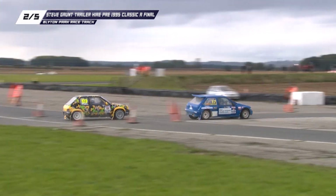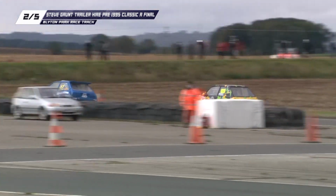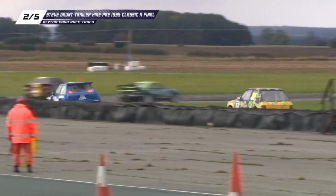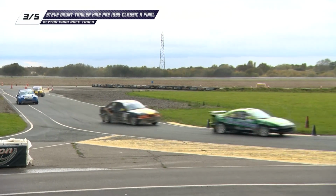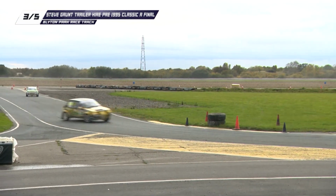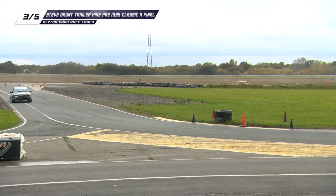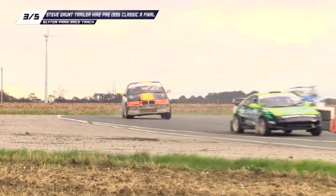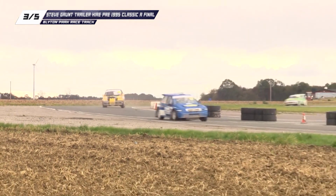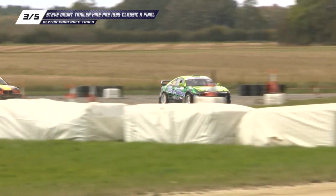There's Martin Peel in the very brightly liveried Peugeot 205, clipping a cone there, chasing David Ewan. Yes, we've seen the Fiesta Evo run for a while, up there in third place. Vince Bristow trying to keep pace with Mark Jones in this Steve Gaunt Trailer Hire pre-95 Classic A final. There goes David Martin in the car previously raced by the Stutchbury family. Hopefully we'll see Ryan and Scott back out soon in their familiar green 205s.